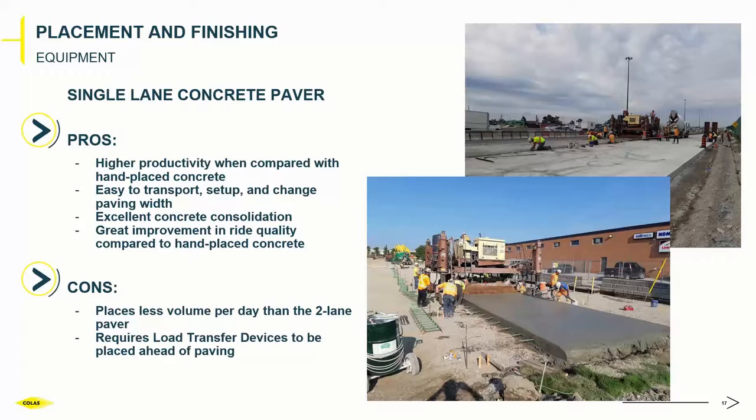Well, one obvious disadvantage is the amount of volume that it can place in a day. It's a lot less than the two-lane paver, and we need to lay out load transfer devices ahead of the machine, and that adds one more task to the operation, and could make it slower and a bit more challenging. But it's still a great advantage to have this machine.